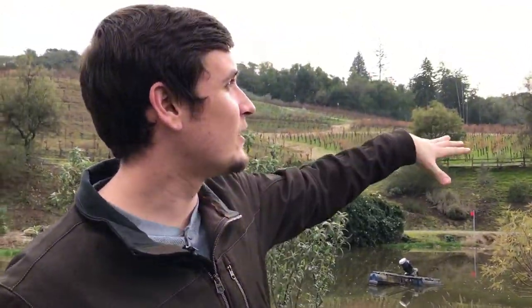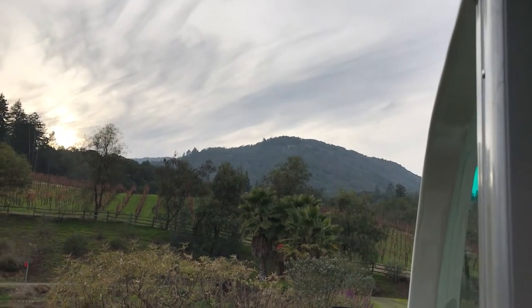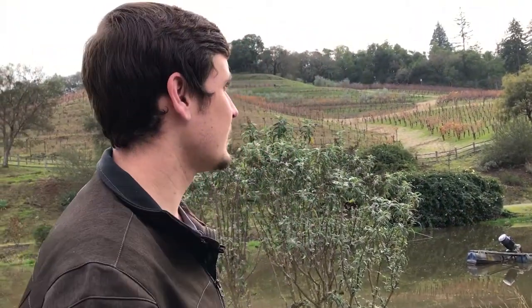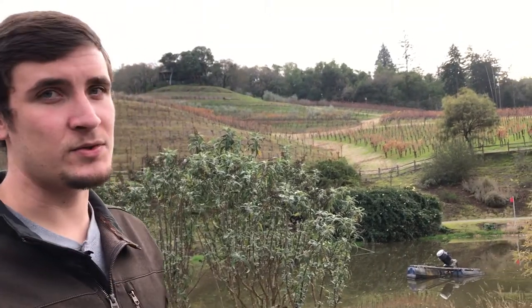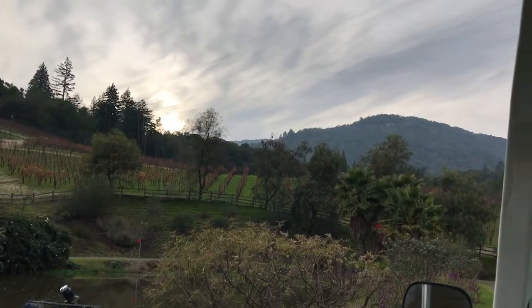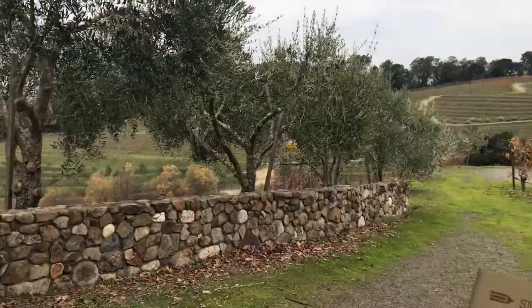So the volcano itself is responsible for a lot of those soil types that we have on the property. We have even obsidian, which we're going to check out in one of the blocks coming up on the way back. But what the volcanic soil does is it's very permeable, so it drains water very easily and allows us to have concentrated flavors in the grapes and in the wine itself.